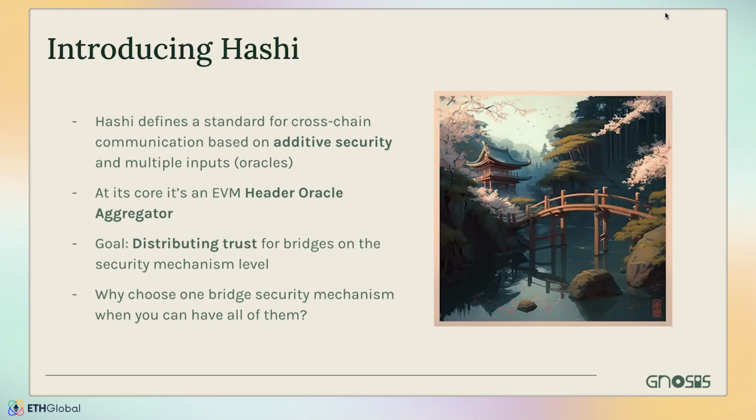So what is Hashi exactly? Hashi means bridge in Japanese, and we aim here to define a standard for cross-chain communication, with the main difference being that we want to be based on additive security and multiple inputs. We call them oracles. More on that later. At its core, Hashi is a header oracle aggregator, and the ultimate goal here is to basically distribute trust for bridges, but on the security mechanism level. If I can use just one phrase to describe what Hashi is doing: why would you choose just one bridge security mechanism when you can have all of them, right?